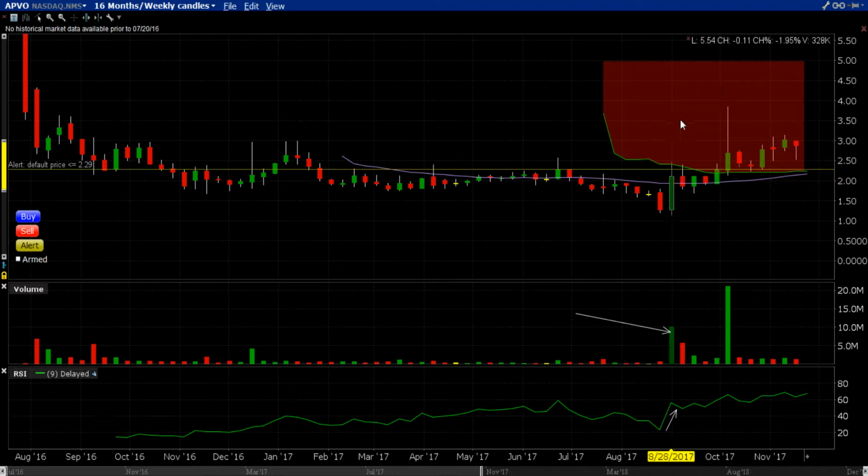You're running into overhead resistance right here. So that's like maybe these wicks, price action gets sucked back down. A lot of resistance here. And I just like to play once I'm out. So it kind of coincides with the first breakout, second breakout. Usually you'll be in the cloud. And eventually maybe by a second or third, you're out of the cloud.